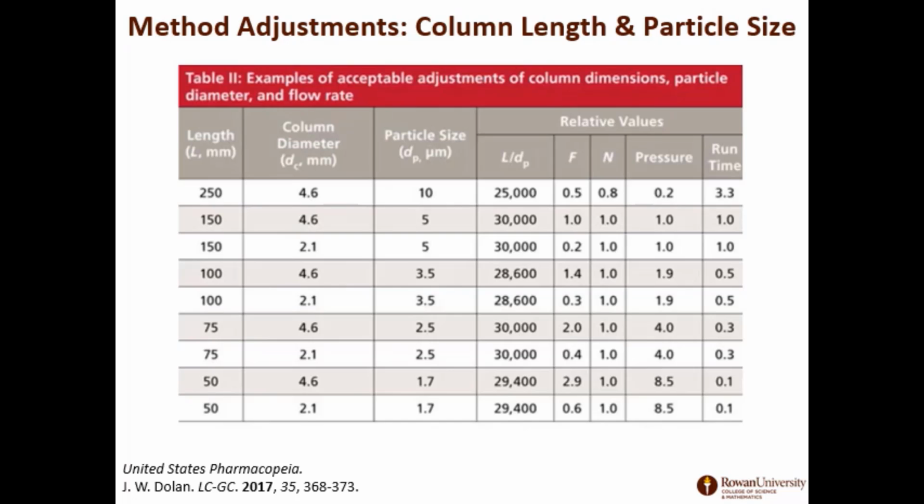And then going down to 5 centimeter or 50 millimeter length columns with both 4.6 and 2.1 millimeter IDs, and then a range of particle diameters, going from 5, some of the older column technology, down to sub 2 micron particles that are a bit more common now. But you can see in those cases that if our allowable change is related to length to particle diameter ratio or the efficiency, plate count N, you can see that 30,000 number dips to as low as 28,600 as we go to these other dimensions, but remains effectively nearly constant, and that efficiency N is 1 down all these columns as well.